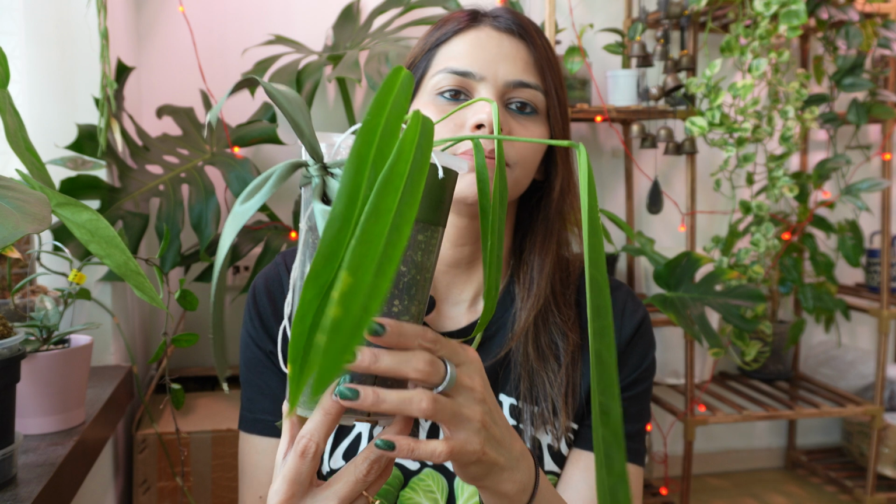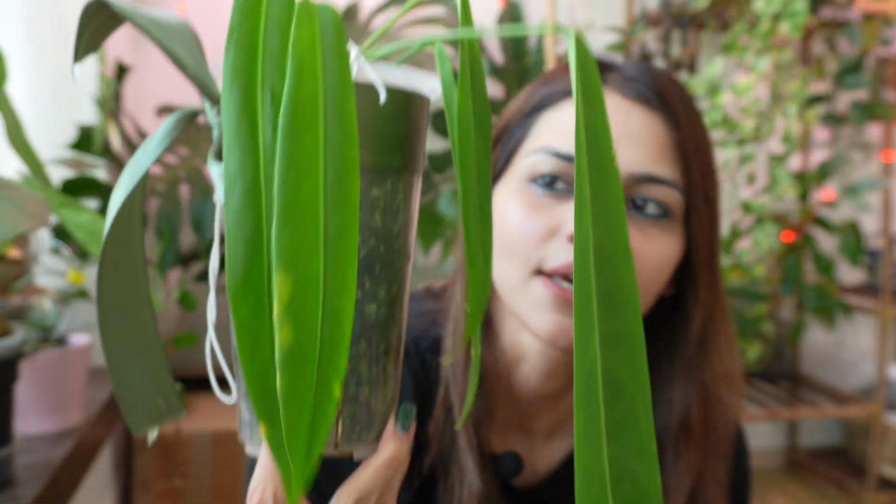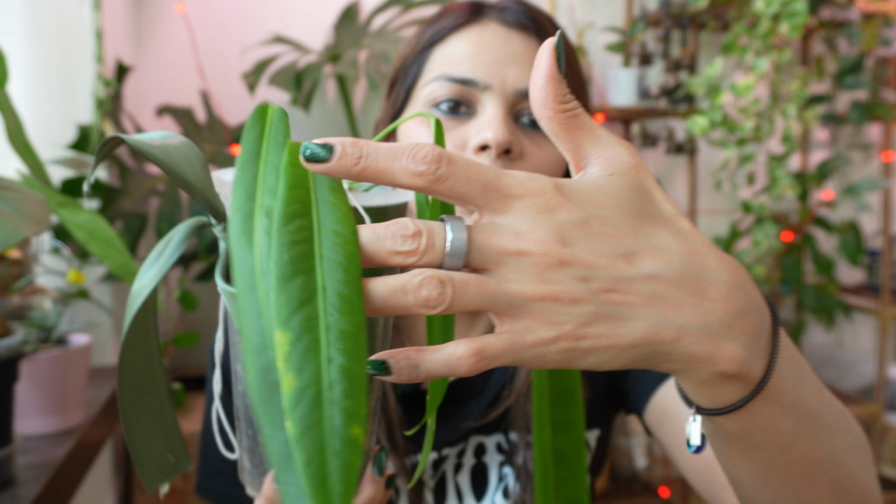Anthurium leaves tend to be really big, but when I got mine, it was an import from House of Mirac, and it did have a leaf maybe this long, and I was so happy that it came with long leaves, but then all the leaves were very small, and it had spider mites, and it was taking too long to grow.